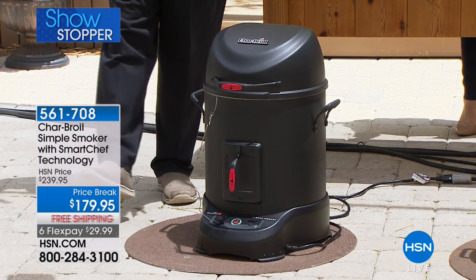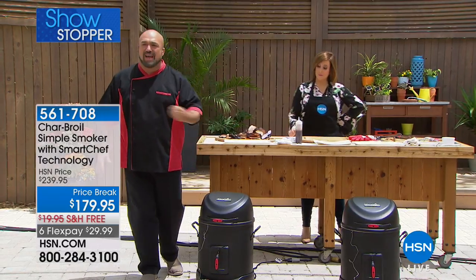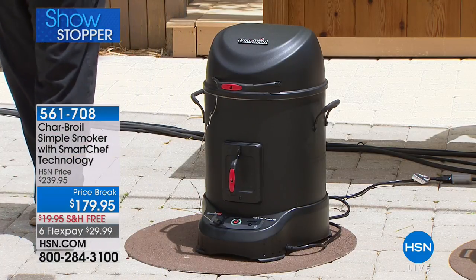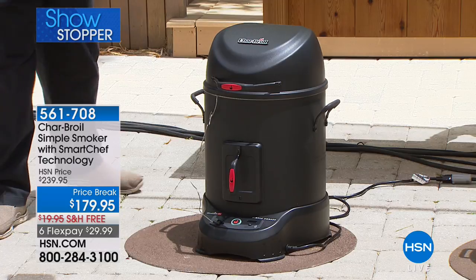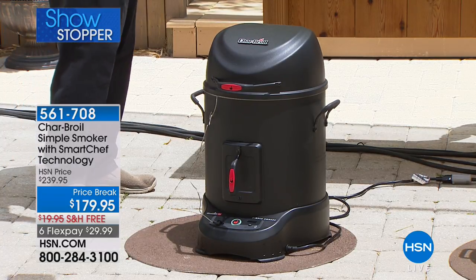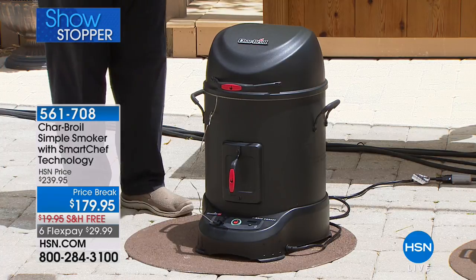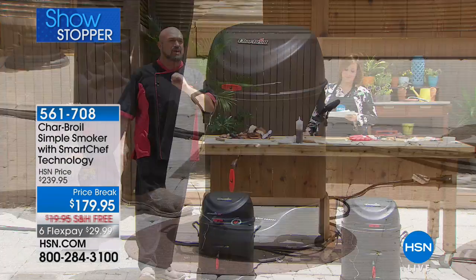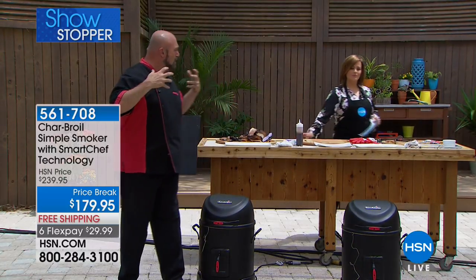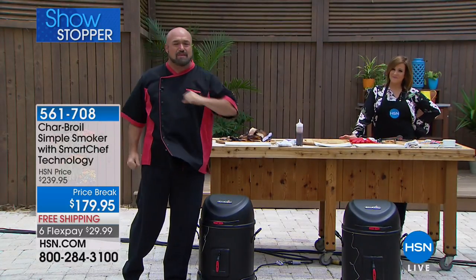And we're gonna do it with the food that made Char-Broil famous here at the network, and that's the turkey. So guys, have a look here. When you get this home, you are gonna get instructions right on the top of the box on how to set up your app. If you've ever set up an app before, you're all set. So let me show you exactly what you would do when it comes time to cook that incredible Char-Broil turkey that's become so famous here at the network.